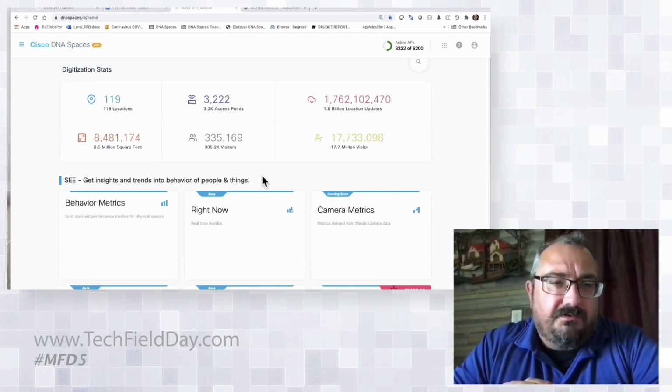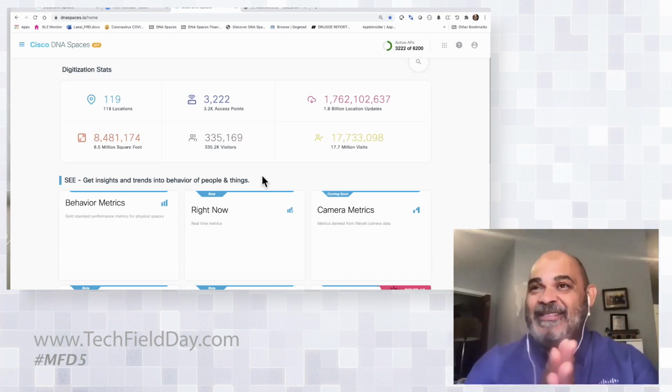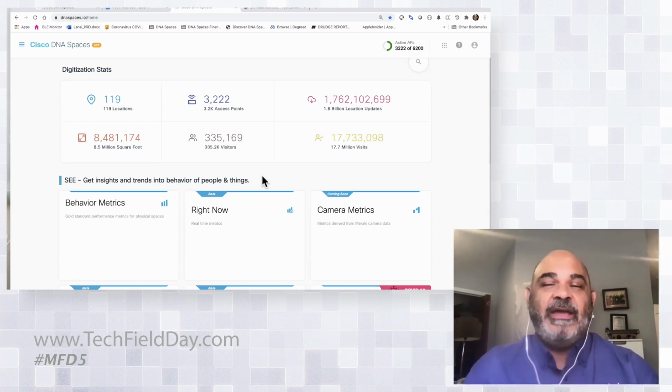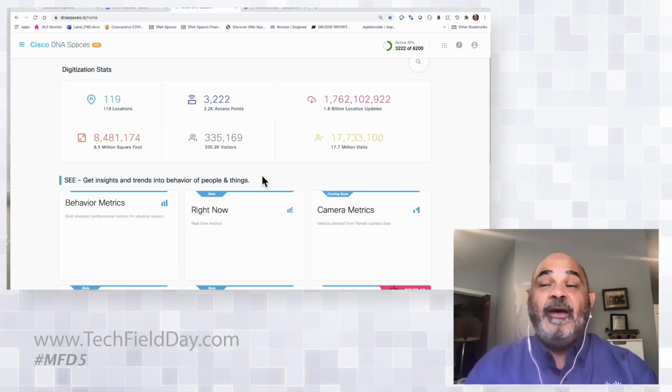Obviously, DNA Spaces needs DNA, so the customers have gone that far, right? Well, that's more of a branding thing. DNA Spaces can work with any customer network that has a wireless controller on 8.0 or later. 8.8 and above work better because there were some NMSP messages that we improved over that time. But any controller 8.0 or better will provide the basic capability of the network.